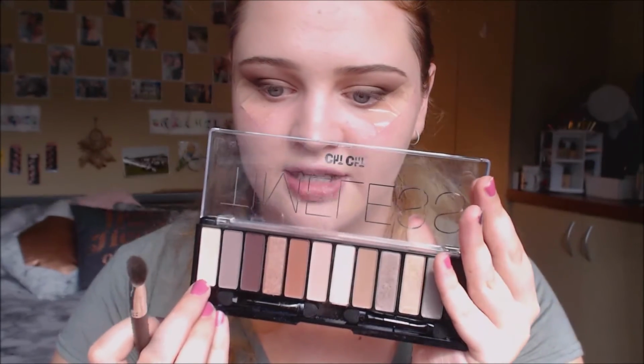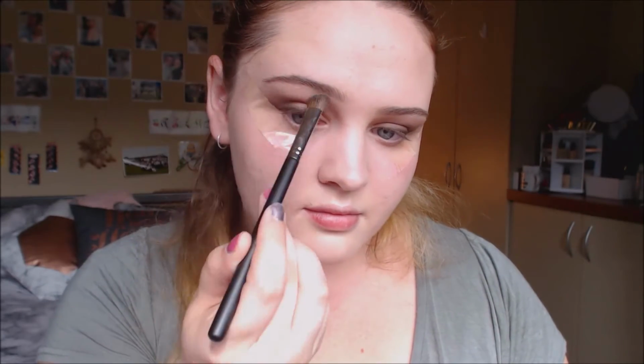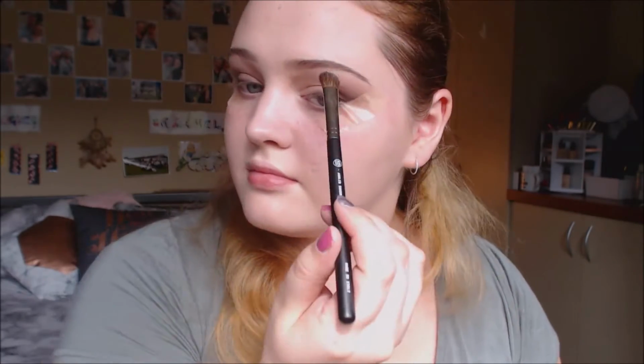For my brow bone highlight, I'm taking an angled shadow brush by XO Beauty and this matte shade here from the Timeless palette. I'm going to use the same concealer that I used on my eyelids under my eyes. It's the Collection Lasting Perfection in the shade Fair.